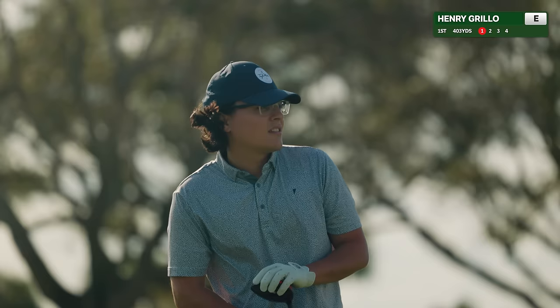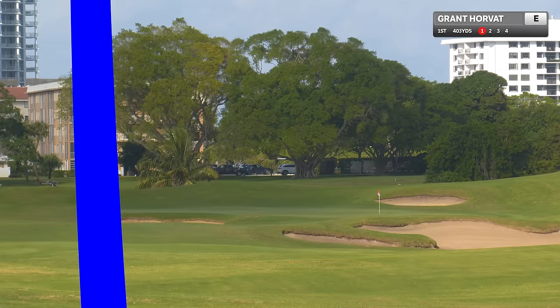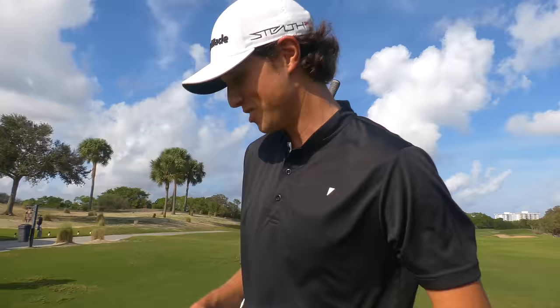Left side? Oh, it's pretty far. Yeah, looks like you got down there away. Not bad. First swing, we're straight out the car, no warm up. Can't complain. That's as hard as we can hit it there, but so far this course looks beautiful.